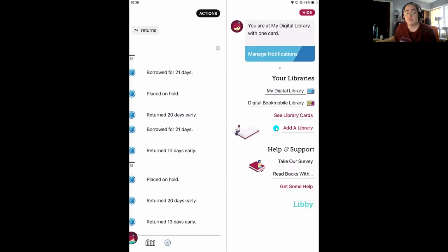As Joe showed you, you can add multiple library cards to Libby. I just want to add to what he said that you can also add additional library cards from the same library. So if you have multiple family members that want to share a device and don't want to fight over that loan limit, you can also add all of your library cards to the same Libby app as well.